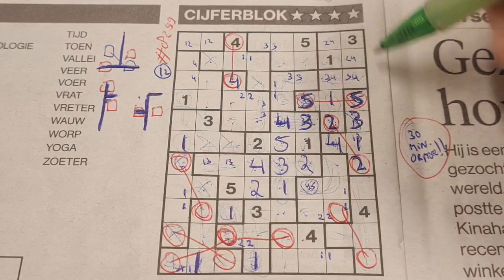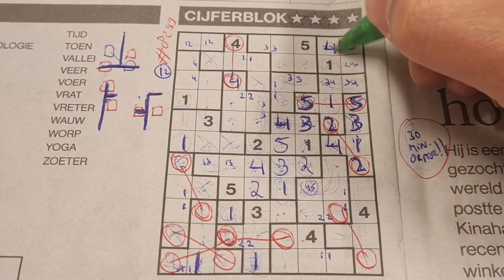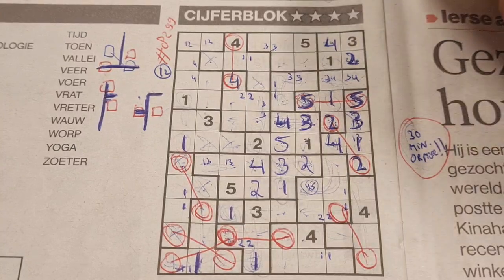Now we have a double 4 there. That means that this box can be 4 anymore. That box should be a 4 and this box should be a 2. Alright.